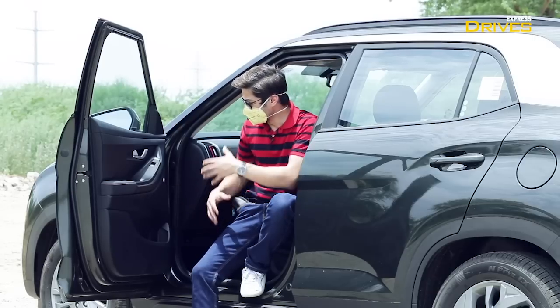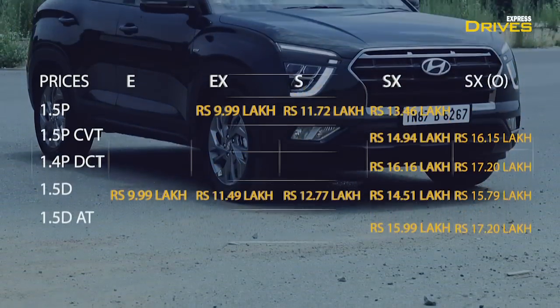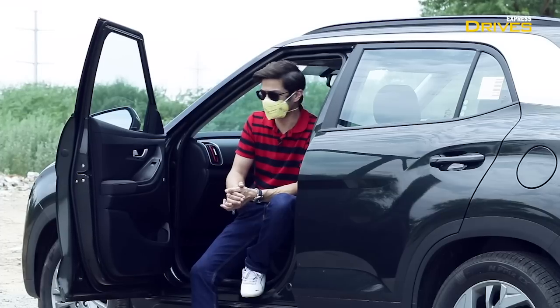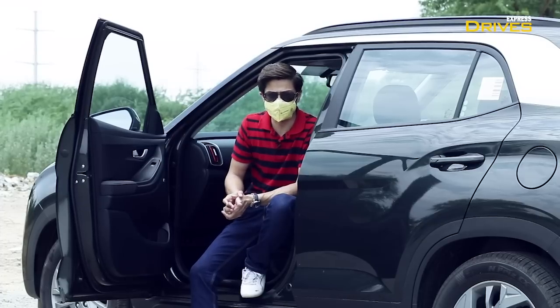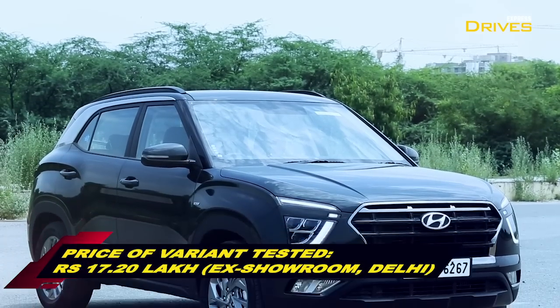But again, like I said, as far as the cabin is concerned, the Creta is pretty much spot on in terms of pricing, which you can see right now on your screen. Variant wise also, the Creta is priced very competitively, and there's very little to choose between the Seltos and the Creta. So yes, a comparison is something we will be doing in a few days from now, but for now I can tell you the Creta is definitely a vehicle you should consider if you're in the market for a compact SUV, as it is pretty much a perfect compact SUV.